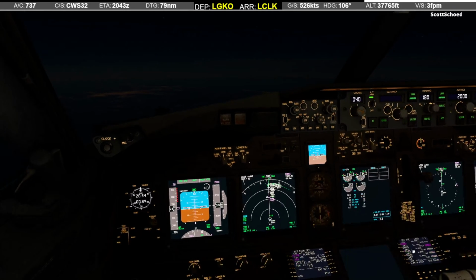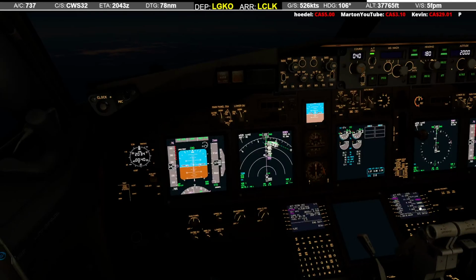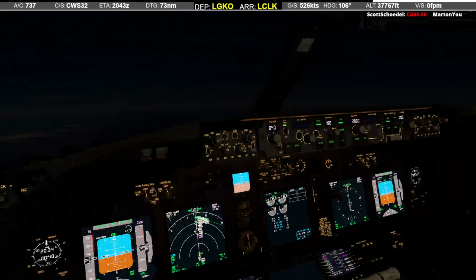As you can see, our restrictions here: at Daros, we have to be above 9,000. At Adlas, we have to be above 6,000. At Otessa, we have to be above 5,000. At the airport, we have to be above 4,000. And then we are going to drop down to 2,000 by the intercept. All right, one mile to top of descent.